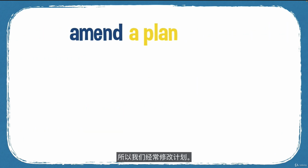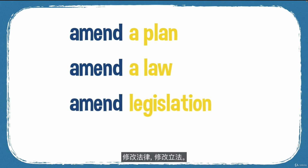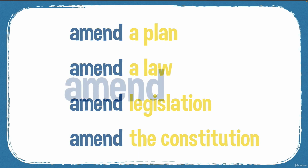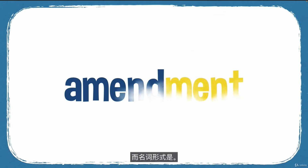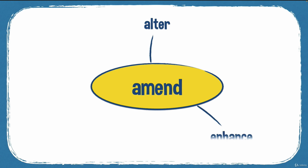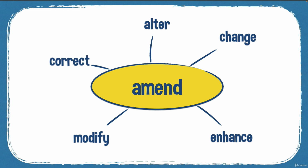So we often amend a plan, amend a law, amend legislation, amend the Constitution. And it's a verb, so you can have amends, amending, amended, and the noun form is amendment. And some synonyms: alter, enhance, change, modify, correct.